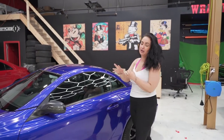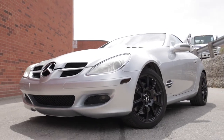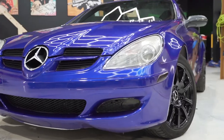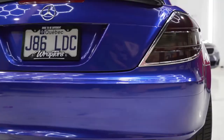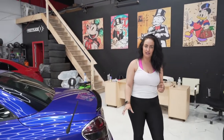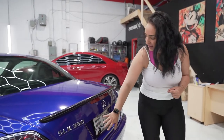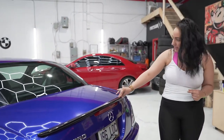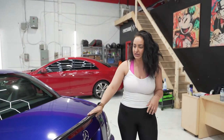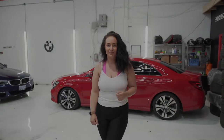And we have this beautiful 2005 Mercedes SLK 350 in the shop. This car went through a complete transformation. The car is originally the OEM silver. We did a gloss raspberry blue by 3M on this car. Car looks amazing. The client decided to stay with the chrome accents, something different. We usually do blackouts, so this client kept the chrome accents. We just added a little bit of black details just to tie it all together. So we did the chrome spoiler. As you can see, this car looks incredible.